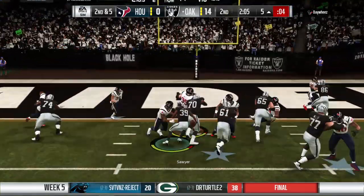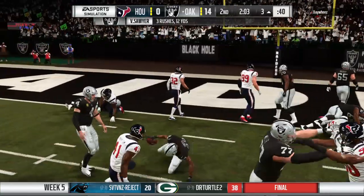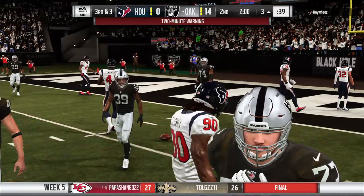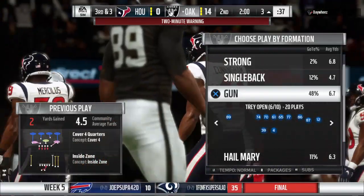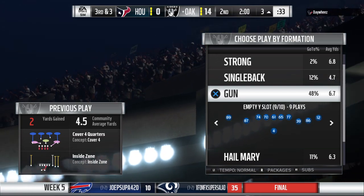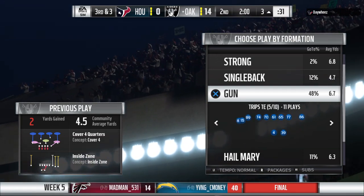They'll give it to him up the middle. And not a whole lot there. He does get a couple, taking it from the 5 down to the 3. Two minutes to go here in the first half. We'll come back to Oakland after this.